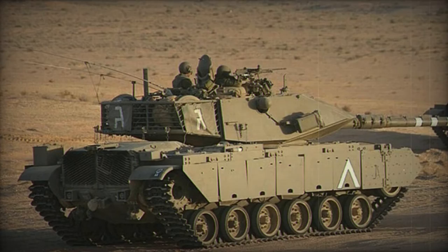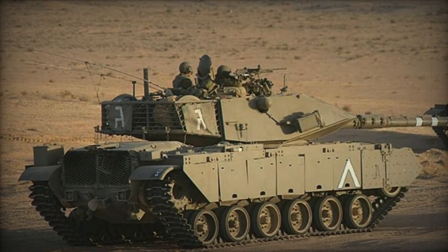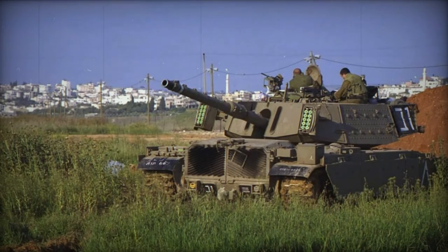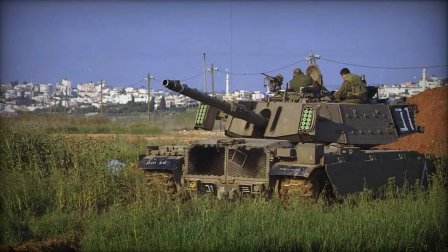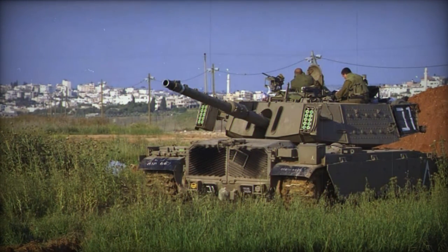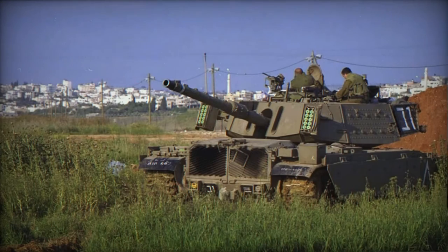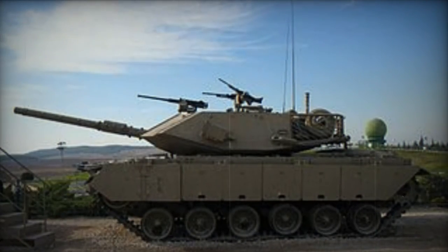Sabra, a further development of the Magach 7, is fitted with a 120mm smoothbore gun, the same as on the Merkava MK3, and a number of other improvements over the existing Magach 7C. The Turkish M60 series MBTs were upgraded to the Sabra MK.2 standard.